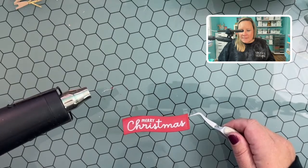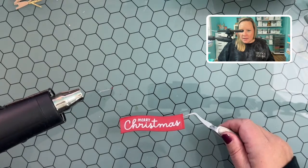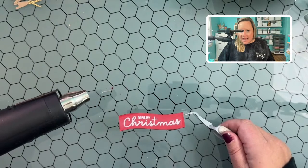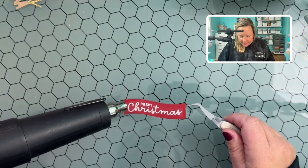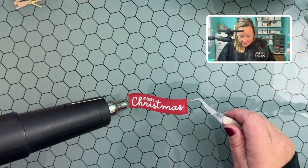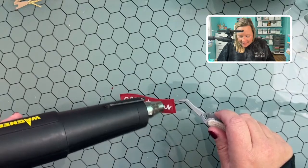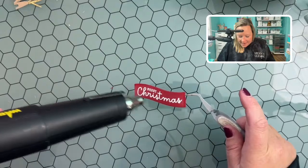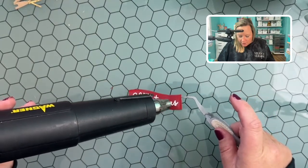Having a mini MISTI versus a larger MISTI does not make your stamping clearer or not. They're both essentially the same. It's just the size of stamps that you like to use or are using. So if somebody's going to buy a MISTI tool for the first time, I always encourage them to buy the regular sized MISTI because that's going to work with essentially any of your stamps. And then maybe down the road, for convenience, having a smaller MISTI is nice.